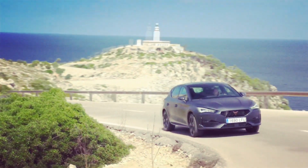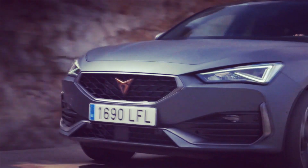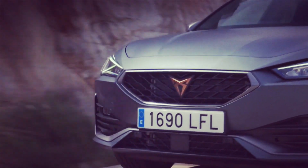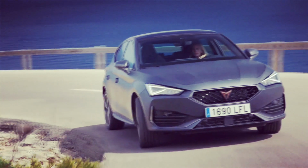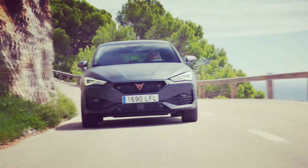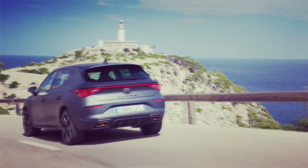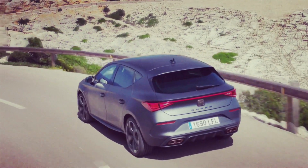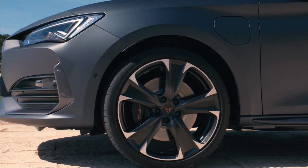With high levels of standard equipment, including full LED with rear coast-to-coast lighting, bucket seats, sports suspension, keyless entry, it's a vehicle that offers great value in the highly competitive segment. This latest iteration of the high-performance icon will further strengthen the Cupra brand, offering an outstanding driving experience thanks to its highly advanced range of powertrains.